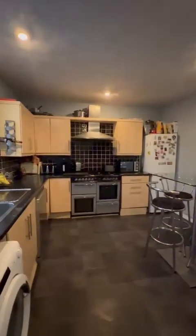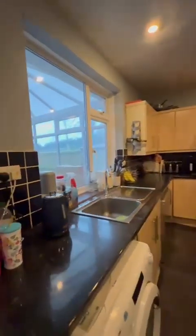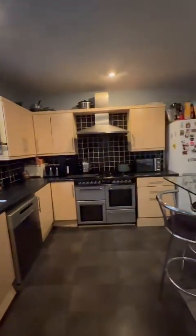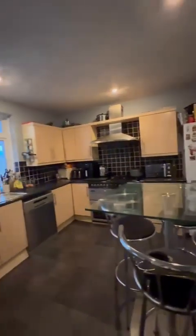Storage just tucked in behind the fitted kitchen with that stunning range cooker, making a beautiful centrepiece. But as you can see, there's plenty of work surface area alongside fabulous amounts of storage, and there is space for all of your necessary appliances.